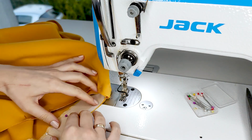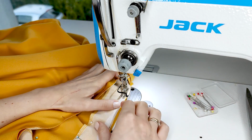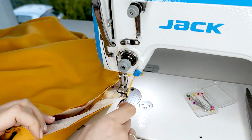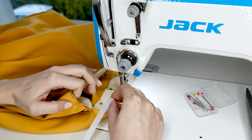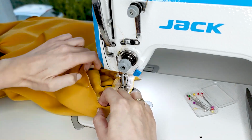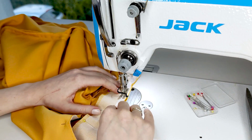Put the fusible interfacing strap under your sewing machine. Distance from the needle to the edge here is about 7 millimeters. So I will just start sewing and placing the fusible interfacing while I go. This will be a little bit difficult at the edge, however, I want you to keep sewing. Just slow down a pace if you need, and then continue to sew all around.